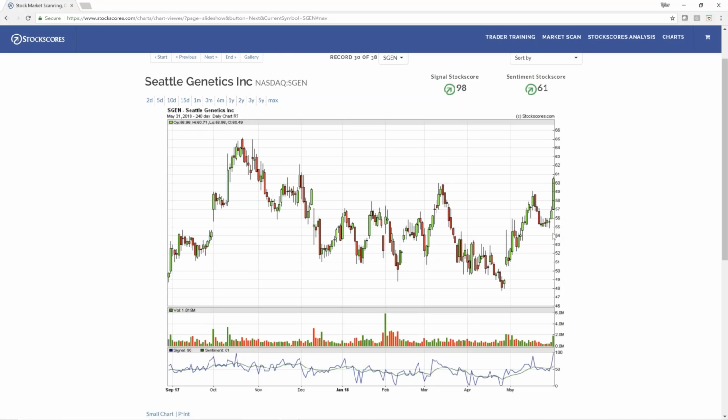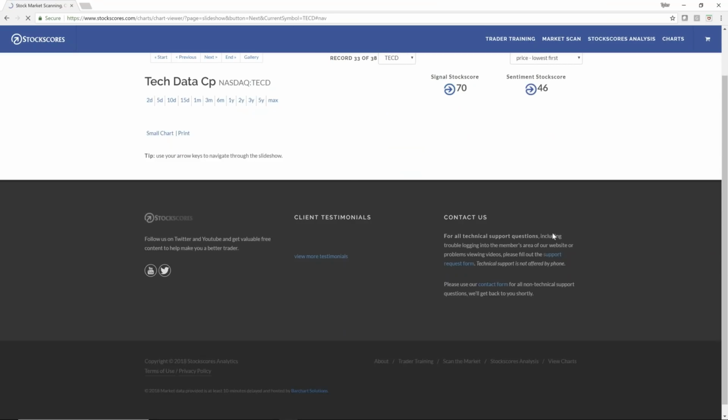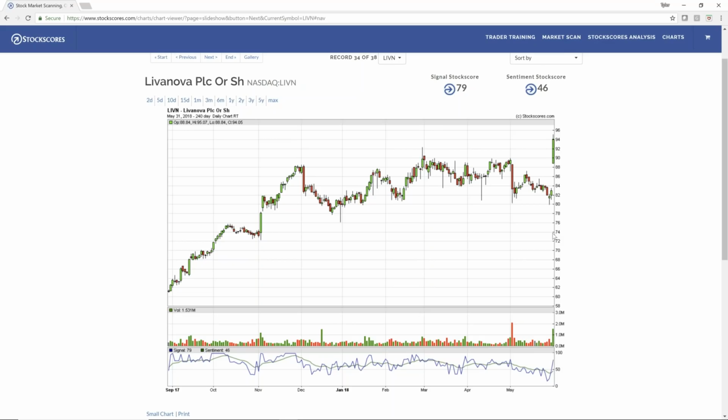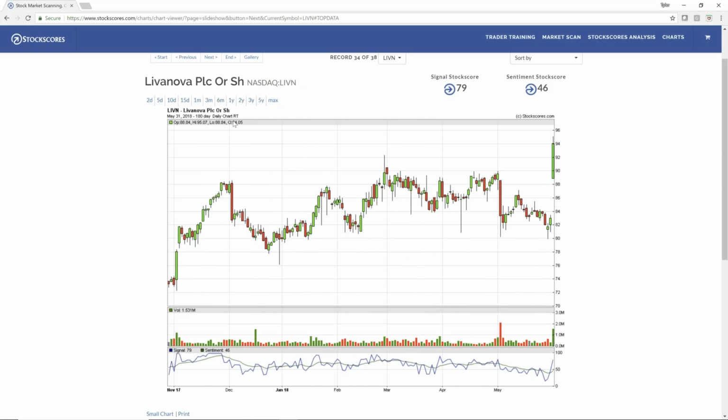So we're almost done. We're at number 30 of 38. And I found one pretty good one, and then a couple of recent examples of what I found in the past week or two. This one's pretty good. I wouldn't say it's outstanding. I'd give this probably a 6 out of 10. Risk reward is not ideal on that one.